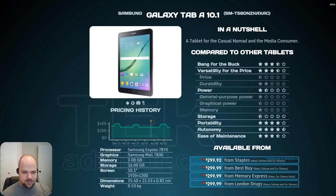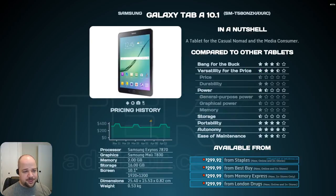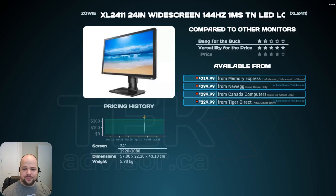All right, I think I can bring that one back from Walmart, but online only. Still, 300 for a 10-inch tablet, that's not bad. Slight price increase on this one over at Newegg. Memory Express still has the better deal by far, even though those are refurbished units.